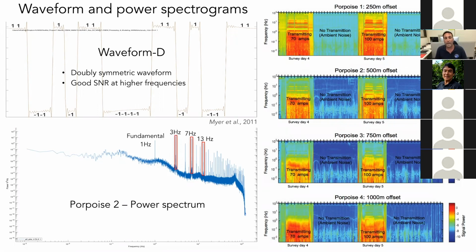You can see horizontal bands of those frequencies, 3, 7, 13, much better than the 70. So that was an experiment. Then we used 100 amps for the entire survey. And you can also see that those bands are decaying with increasing offset. So the first receiver, which is 250 meters from the source, is the highest, and then it gradually decreases until receiver 4, which has little signal at 1 kilometer away. But we still got valuable information from the data from receiver 4 also.